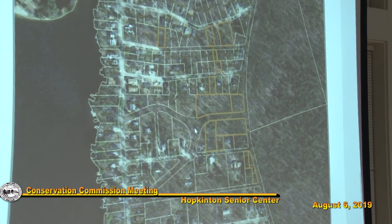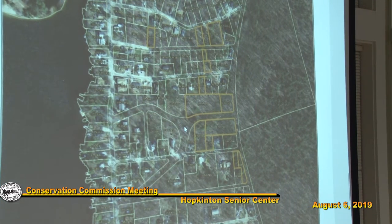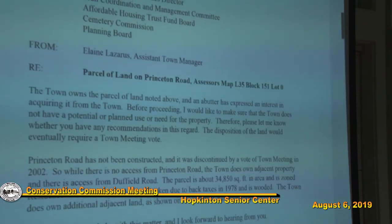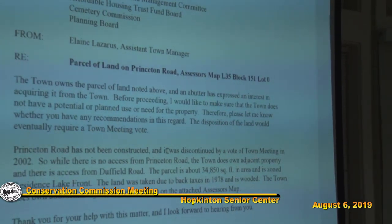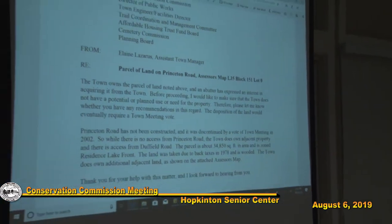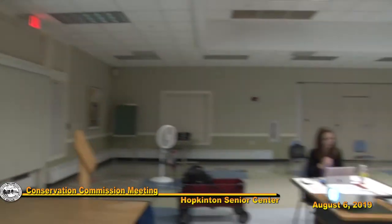The road that's below there? This one? Yeah. Well, this got discontinued, but that's all town owned now. It's not like Leonard Street or Buckland. It's not been constructed. It was discontinued by vote of town meeting in 2000. Who knows?